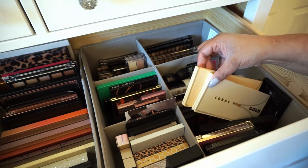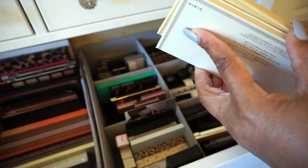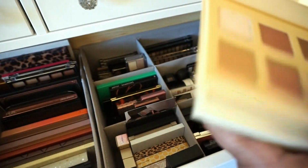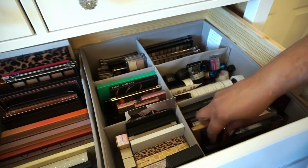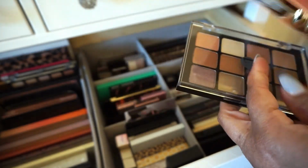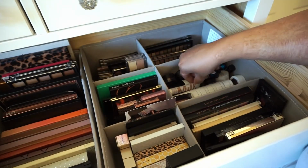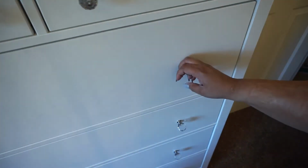I have the unzipped, I have the zipped palettes, the unzipped gold in Lorac and just unzipped. I have Viseart in the Sweet Peach Matte palette, and a whole bunch of ColourPop, Milk, Beauty, things like that. This video is so long already.